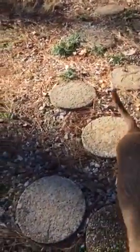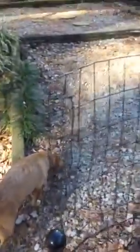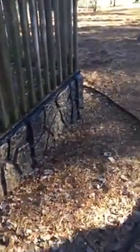So here's the other little gate, and they jump over this all the time too. I'm going to open this up and get on the other side. And there's Gabe walking. He wants to go see what I'm doing, but he's going to have to stay here. There's Gabe, on his side of the fence. And here we have a couple pails for water. And I'm going to go up to the little shed that we're using.